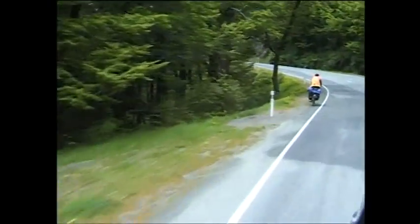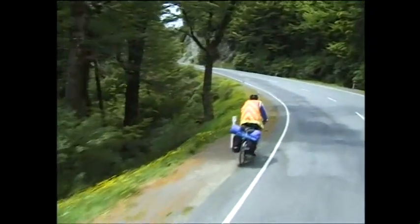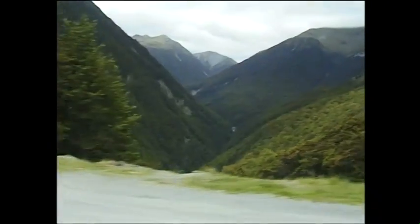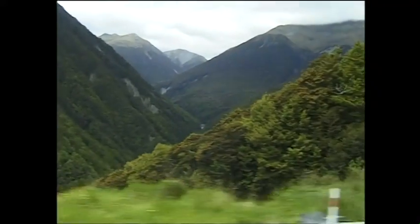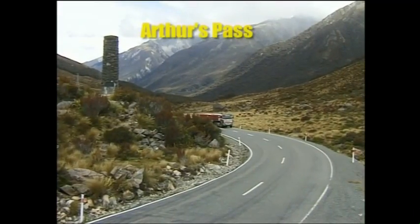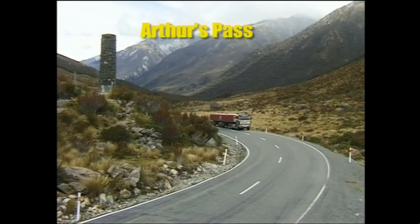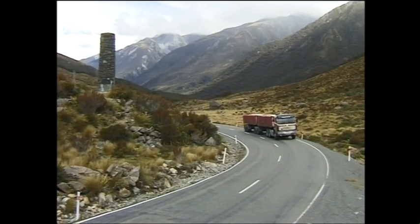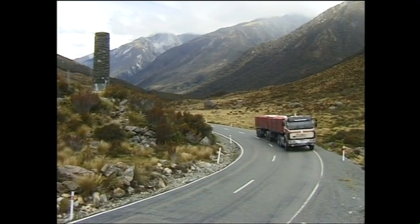We'll cross the tall ranges of the central South Island via the Lewis Pass. The view in the mountains is stunning. The road over Lewis Pass is considerably lower in altitude than Arthur's Pass, the other trans-island artery. Even in summer, the altitude of Arthur's Pass is cold and wet and is often snowbound in winter.